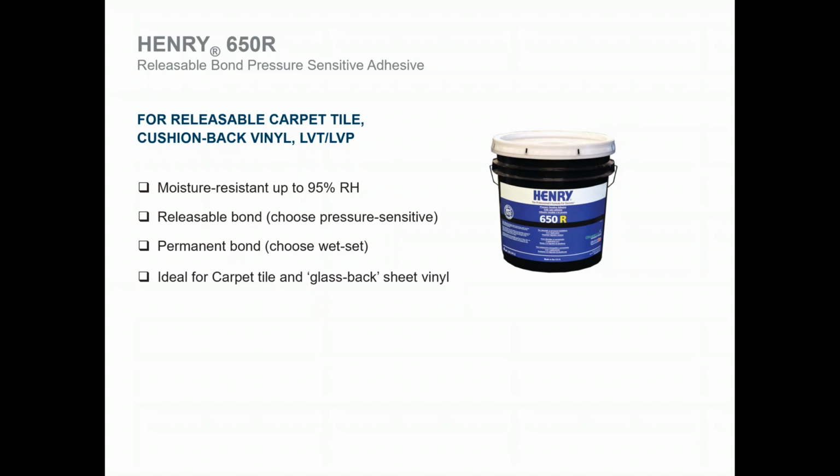Also ideal for the glass back sheet installation, the real thin, flexible, pliable glass back sheet products. The key thing here is we only recommend it in a pressure sensitive application when the flooring manufacturer recommends a pressure sensitive releasable application. Okay, very critical.